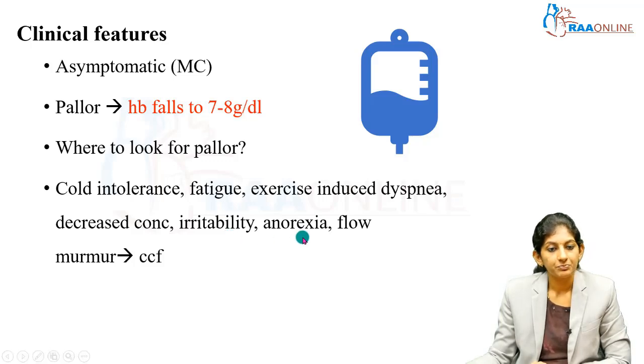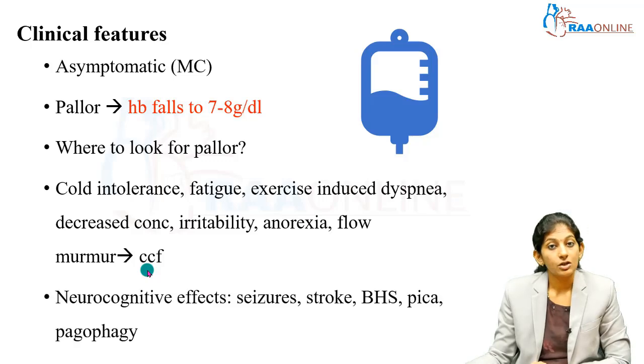Followed by anorexia, and if the anemia is very severe, it results in congestive cardiac failure, so we can hear a flow murmur on auscultation. So I was talking about neurocognitive defects. When severe anemia, even seizures can be a presentation. Stroke, arterial ischemic stroke can happen when there is severe iron deficiency anemia.